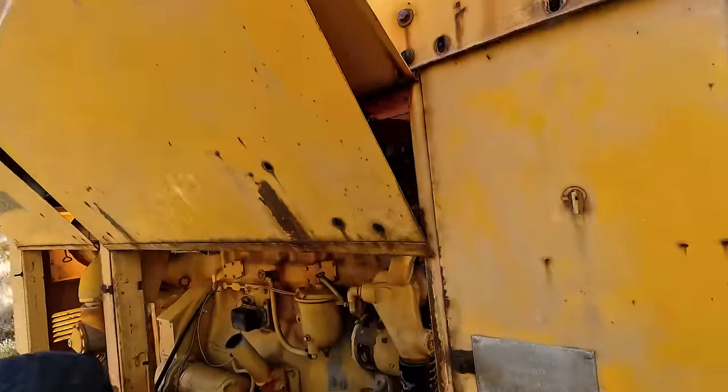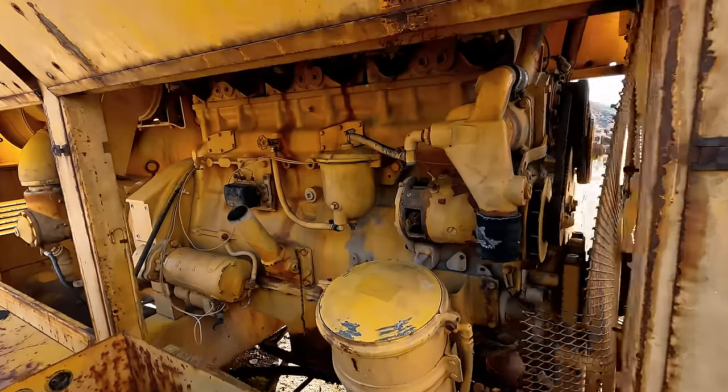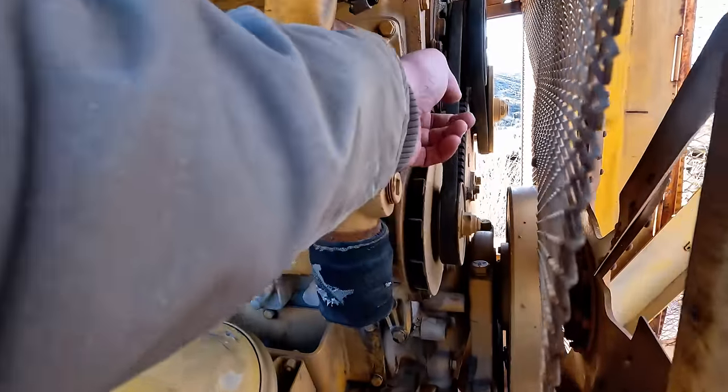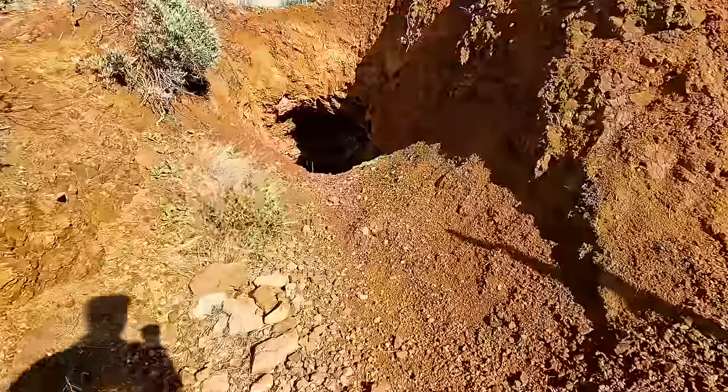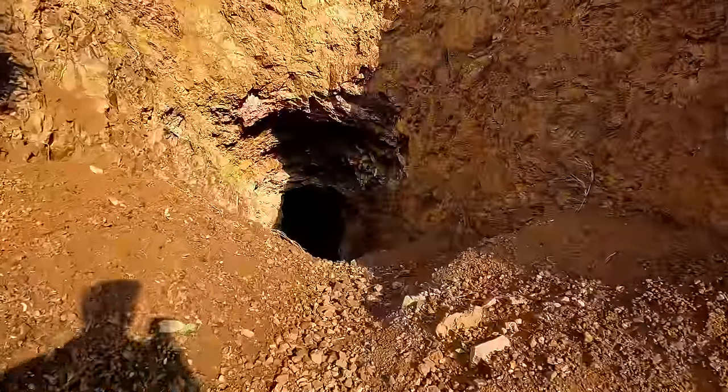USN, I don't know what that is. It's in really good shape. Still even got a belt on it. Let's see what the Ripsey shaft has to offer. I hope there's still... oh, there is still tracks in here.